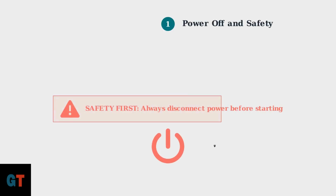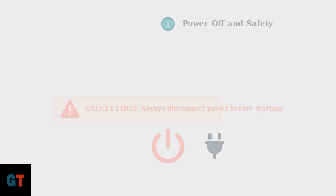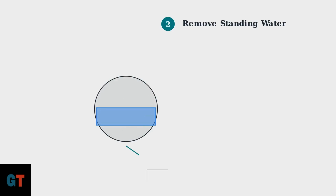Before attempting any repairs, safety is paramount. First, power off your washing machine completely and unplug it from the electrical outlet. This prevents any electrical hazards during the repair process. Next, you need to remove any standing water from the drum. Most modern washing machines have an emergency drain feature, usually a small hose or drain plug at the bottom front. If not available, you can manually bail out the water using a container.